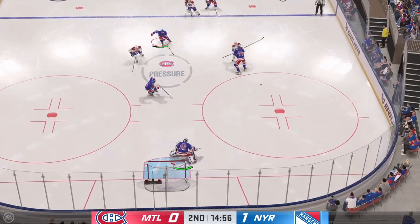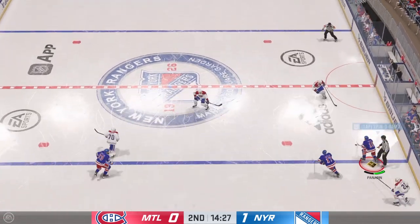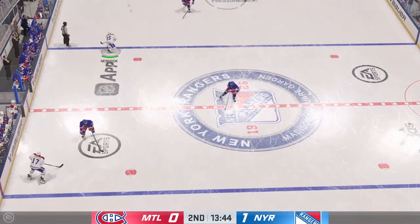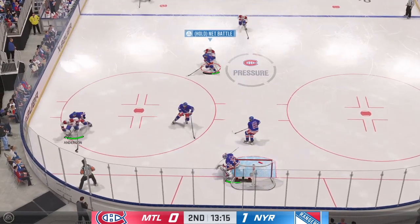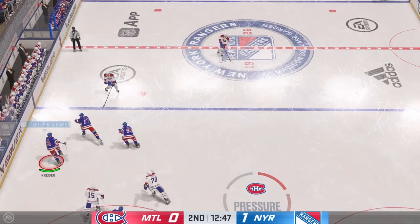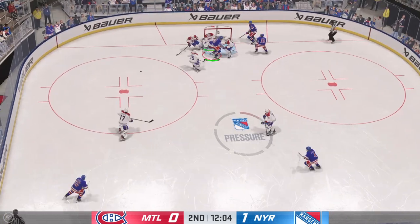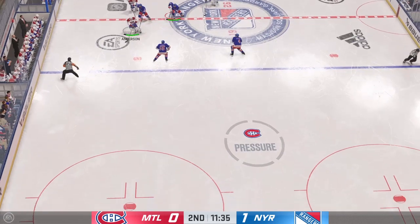Caulfield's carrying it ahead. Quick pass to Panarin. Gaining momentum up along the side. Centering feed! A blast! Tries to get the puck to Anderson. The Canadiens carry it along the wall. Hangs on to the puck after taking a hit. Into the offensive zone. Effective use of the paddle on that one. The Canadiens are in transition.